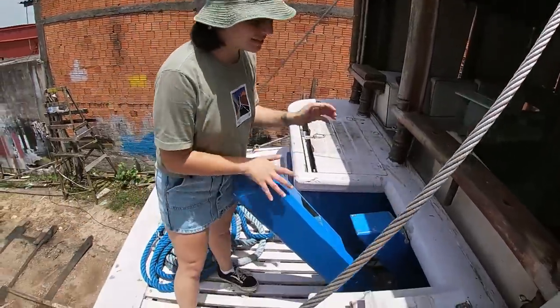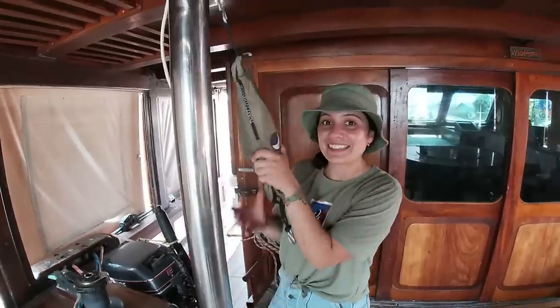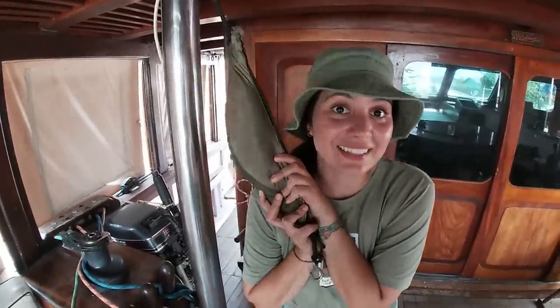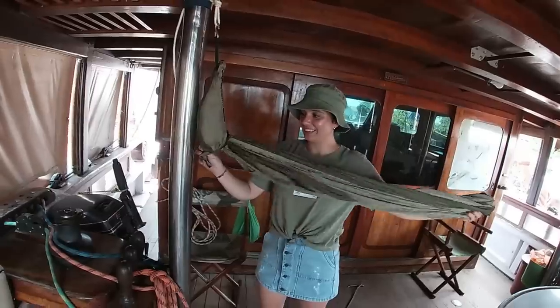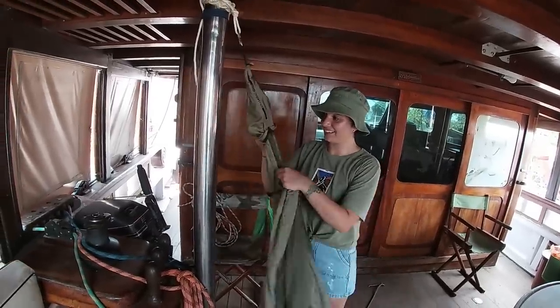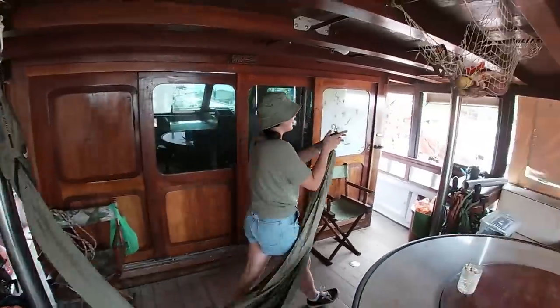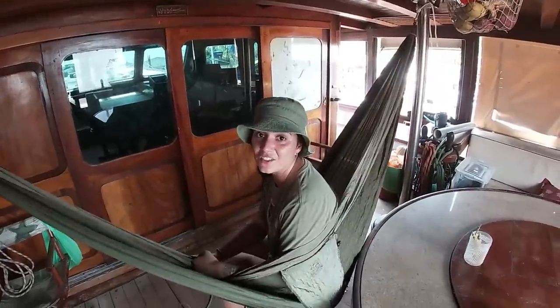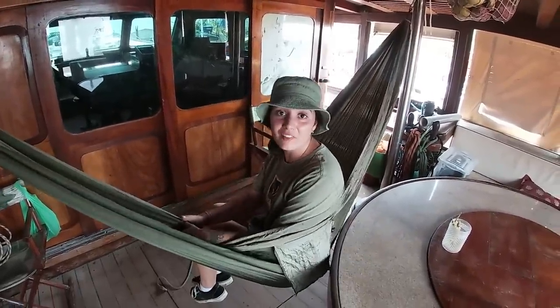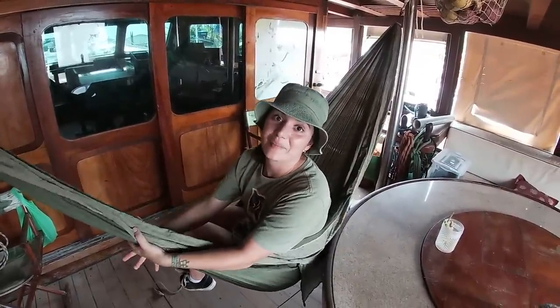Here we also have access to our rudder and this. This is probably our favorite thing about the boat. I mean, on the boat. Which is our hammock. It's very trustworthy and it's very comfy, and we really like it for naps.